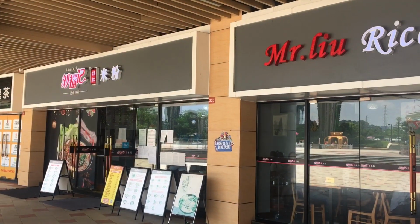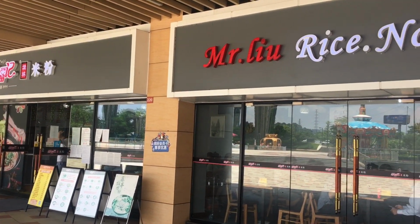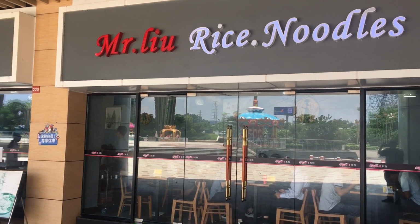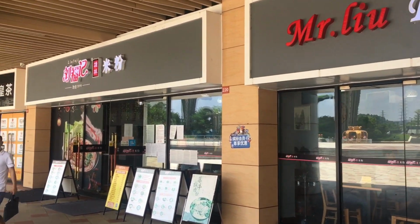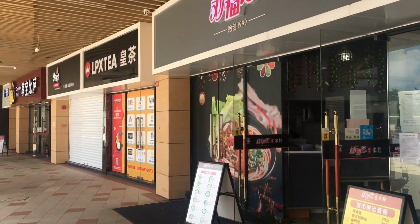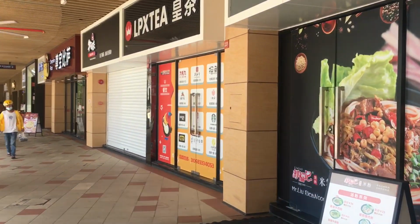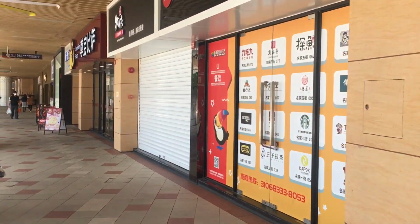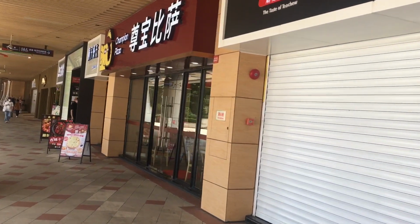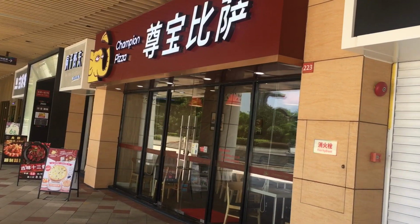Still at the lower levels here, this restaurant has conveniently translated their name into English. And indeed, the translation is quite accurate. Got a local pizza chain here.